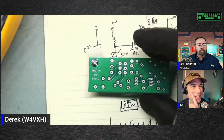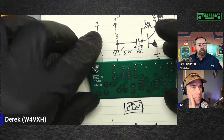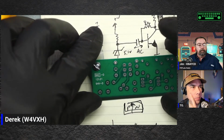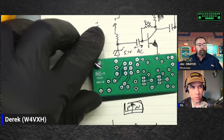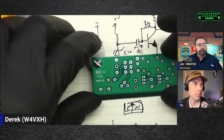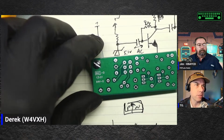11 meter Jim. That's nice. Yeah, and so on the back, real quick, because they're going to ask, it says BAC-G, which is probably either the people that make the PCB substrate or the PCB house that made the board for them. 1201 again for the date, and then 94V-0, whatever that is.